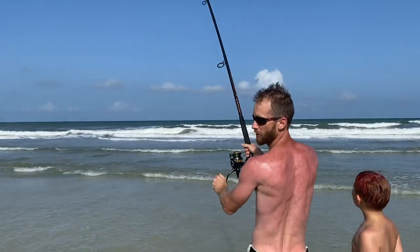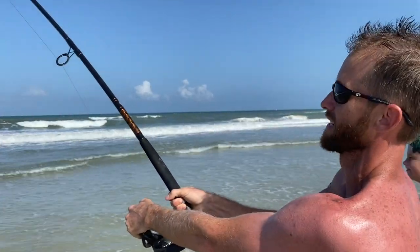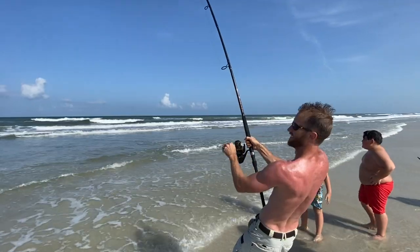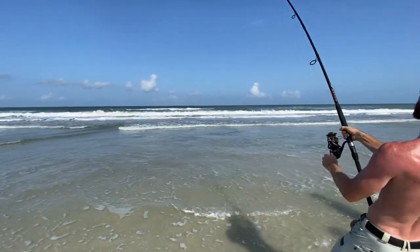I'm using light tackle, so I'm trying not to put too much pressure on him, but I also need to get him in quick before he breaks. He's right at the breaker. He's got a bolt. It's a good fight, man.